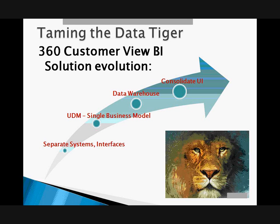So typically where we start as we consolidate this, is some organizations like to jump straight into the data warehouse and take on that big project. One of the things that I typically recommend, and I'm going to recommend today, is that you take a look at a feature inside of SQL 2005 called the Unified Data Model, and I'll talk about this a little bit more. By using this Unified Data Model, I have the ability to begin to assemble these line of business applications into a single business model. And then from there, I can begin to evolve into a data warehouse and start to gain some of the advantages that data warehousing provides.